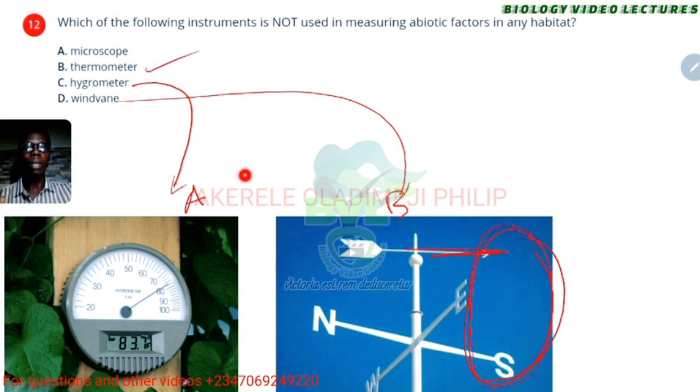Then we also have a thermometer, which is also used for measuring abiotic factors like temperature. Temperature is abiotic, but we don't use the microscope at all. So the answer is A. It says which of the following instruments is not used in measuring abiotic factors. We probably use a microscope most times to look at microorganisms, which are living things, which are biotic. So the answer there is A. All right.